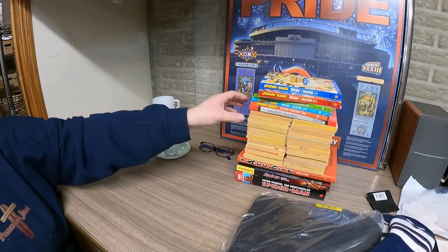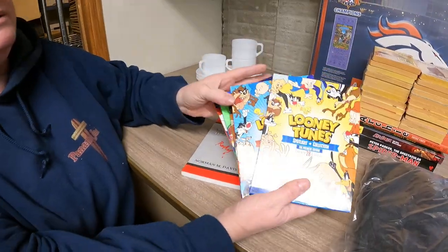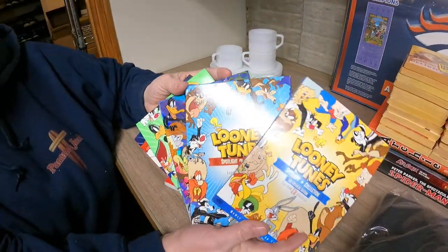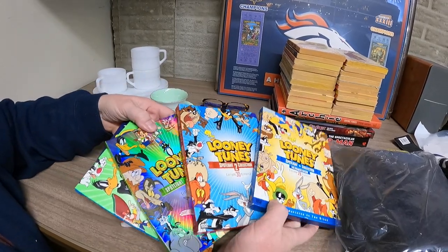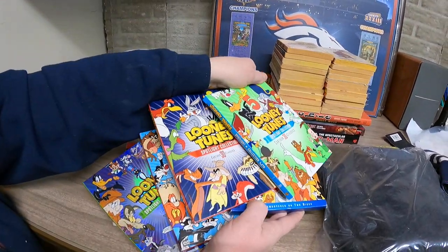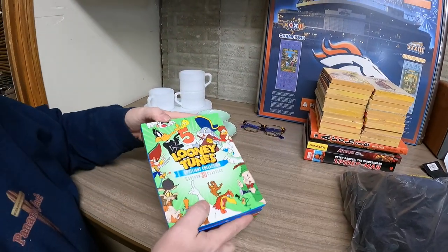And then we have books, and one set of DVDs on top. So we have the Looney Tunes set. Let's see if I can get a better glare. There we go. That looks better. Looney Tunes sold for $24.99 for those DVDs right there.